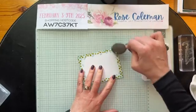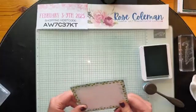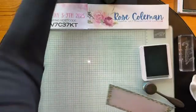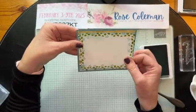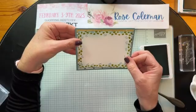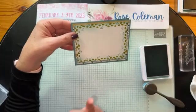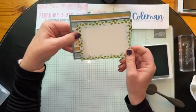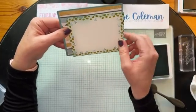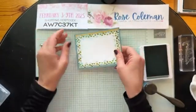Okay, so here we go. We've got Lost Lagoon on the edges. And let's see how that's going to look on my card front. Hopefully it will pop up. Yes. Okay, so there's what I want to put. Now I did cut this a little bit bigger. I could trim it down, but I'm just going to leave it, because if you want more of your DSP to show, you can make this smaller if you like. But I'm okay with that. I just want my edges like that.